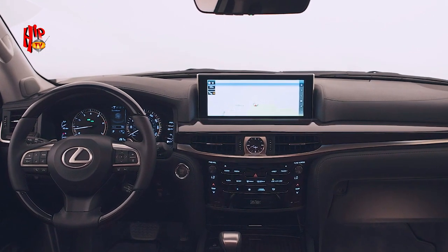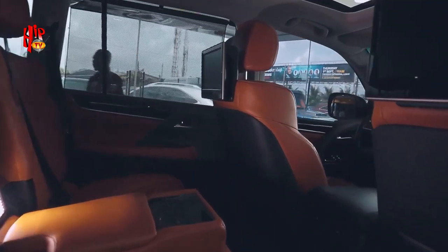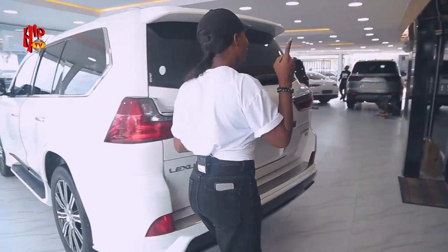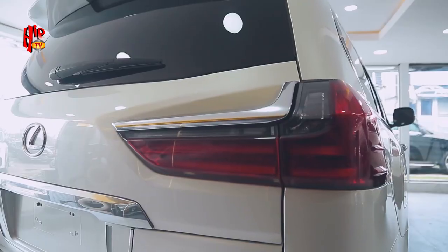I really don't know. But if you don't care about all of those things, you're all about the size and the performance, because this car is very comfortable. So that is also another advantage of this car. Now let's check out another amazing feature about this car, and that is the trunk.